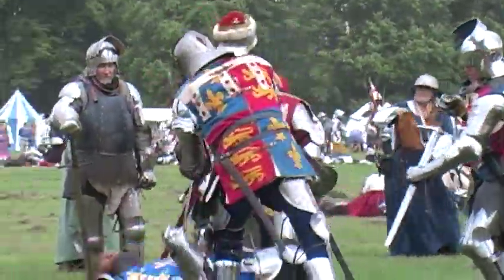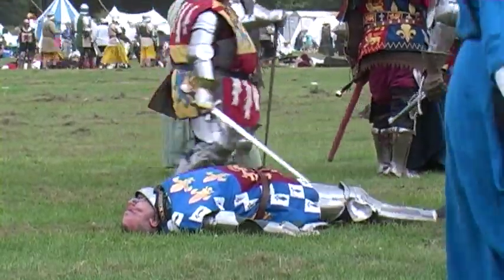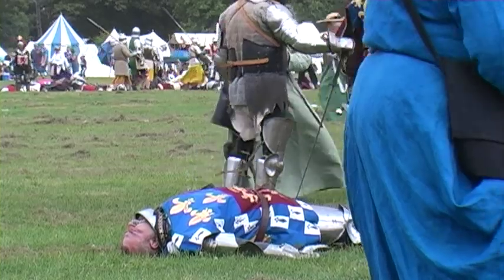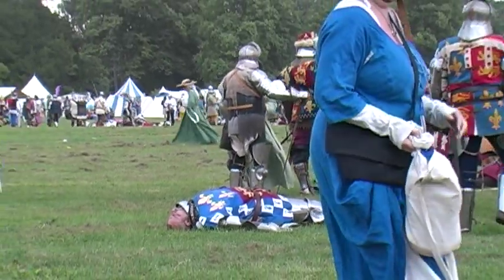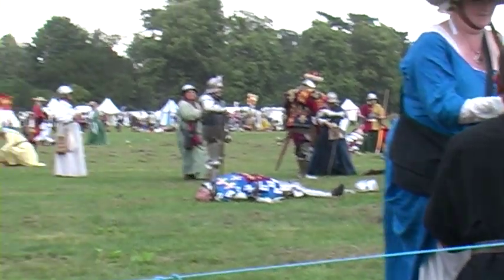Defiant to the end, Morgan ap Llywelyn is cut down, and the king is victorious. And so the victory goes to Berkeley and King Edward, the House of York.